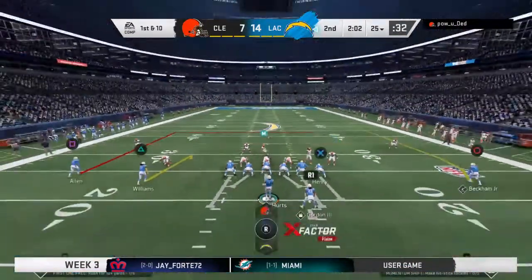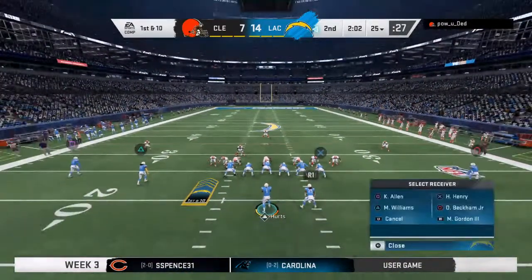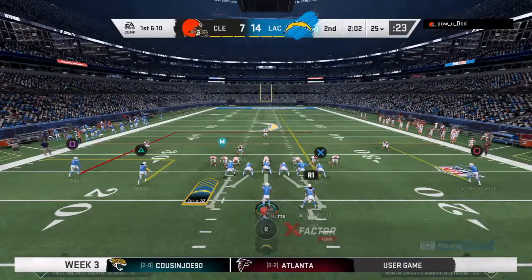The Charger drive about to get going. And right now they're saying, hey, let's keep this going. 2 drives, 2 touchdowns. Yeah, can't ask for a better start than that, can you? I mean, this is the way you practice it. This is the way you rehearse it.